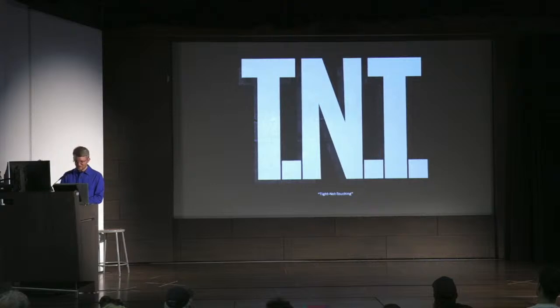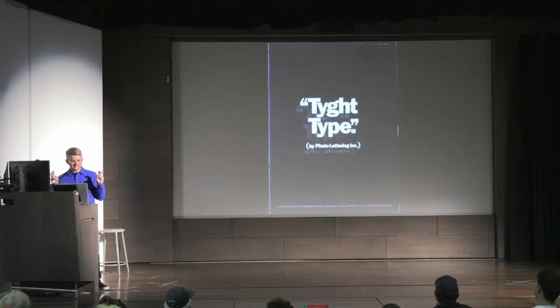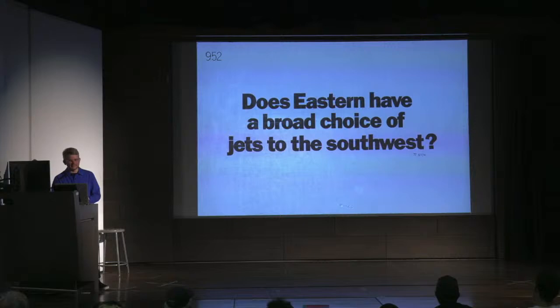And in fact, I took the name from photo lettering, which had a promotional, I think maybe a couple of promotional booklets where they were promoting this tight type trademark service, which essentially was just them setting the type tighter. I don't think it was anything special. It was just a way for them to, this style was very much in fashion at the time of setting things extremely tight. And it was a way for them to say, hey, look how cool this is. If you work with us, we can make your type look cool.